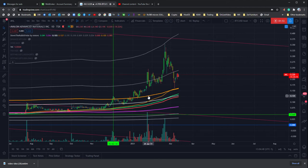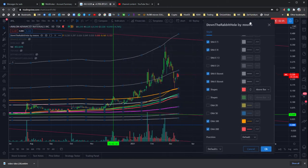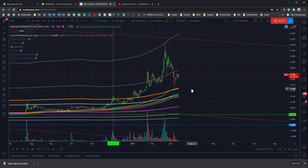We wicked on the, which one is that? The SMA 2, or is that the 100? Let's just have a peek here. Actually, it's both the 100 and the 2. Pretty good support. Okay, so we had a move down, and now we're looking to see where our next move up is going to be.